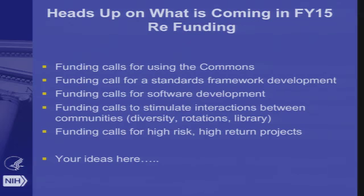Software, analytical software to support the biomedical enterprise, at all stages of its life cycle, both in prototyping new software approaches or new algorithms that manifest in software, but also for hardening of existing software so that it becomes much more robust than it would otherwise be. And I mentioned the community as part of it. And then, in relatively small amounts, we're interested in some high-risk, high-return projects.